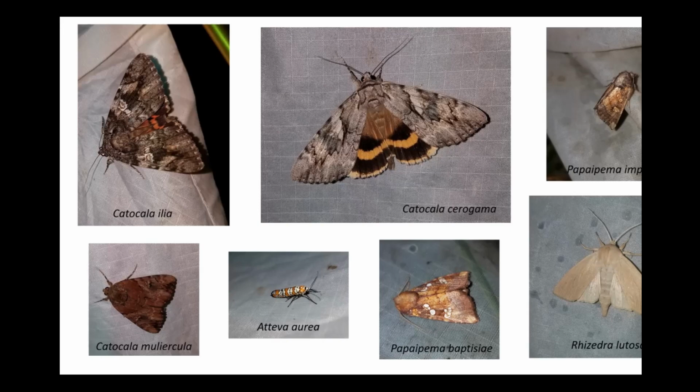There's another, Catocala ultronia, which actually is only found on bayberry, which is that plant I showed at the beginning of the presentation that's kind of localized. So seeing that is a fairly good species. That's probably the best Catocala species we saw there this season.